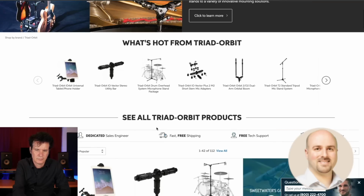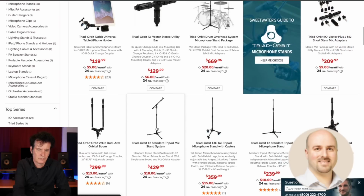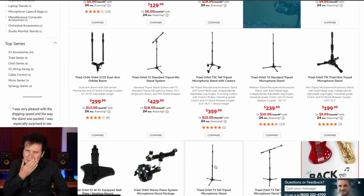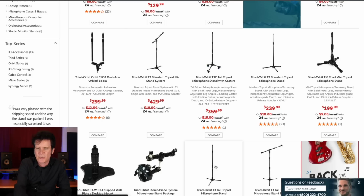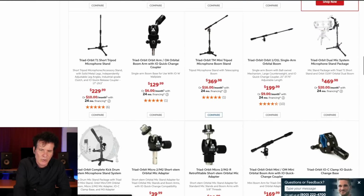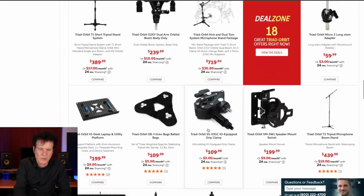You can have one stand going up the side of a kit, for example, hold your overhead microphone, your snare top, your snare bottom, a hi-hat mic. You can do this all with one stand. Definitely not inexpensive, but amazing what they've engineered. Yeah, although this is not cheap, it does look like they've got some stuff. There's a tripod mic stand, which is not a boom, but it's $239.99, 240. Let's have a quick look, see where they've got everything, but it is built to last.